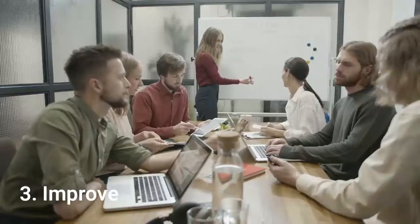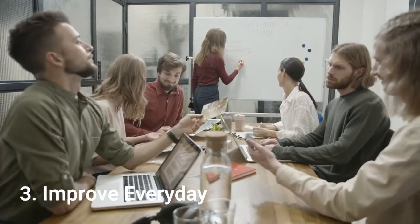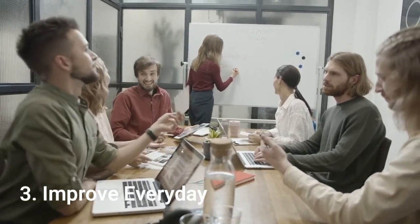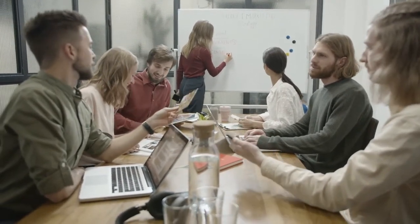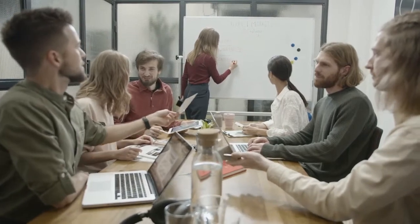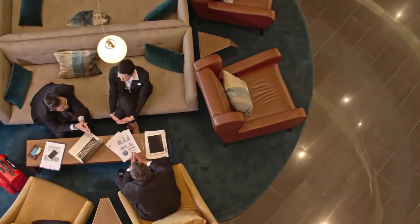Number 3. Improve every day. Always pick things to improve on each and every time you practice your speech. Effective speaking requires you to look up from a written speech and connect with your audience. Improving on this will help you connect with your audience smoothly. You can also work on your gestures and your posture whenever you practice.